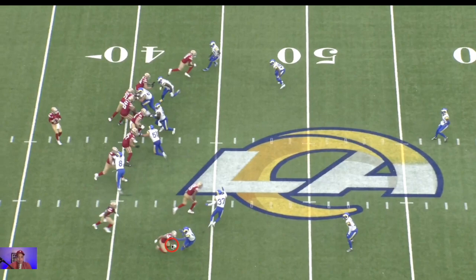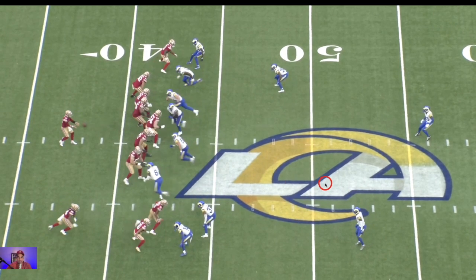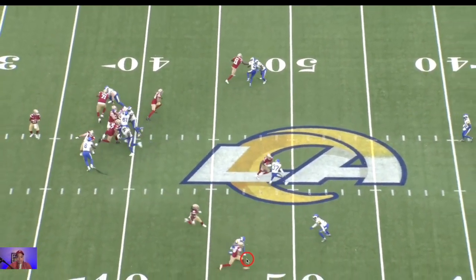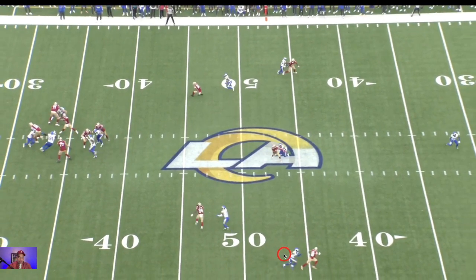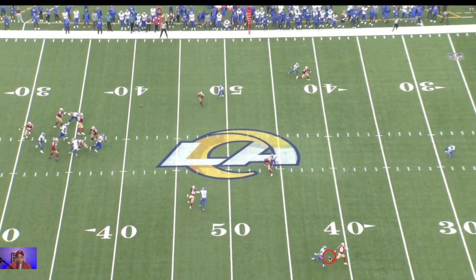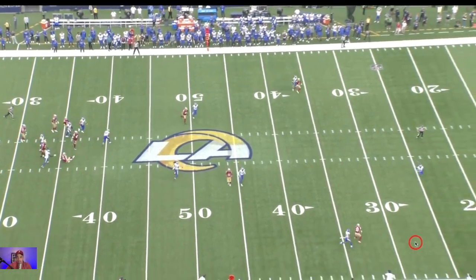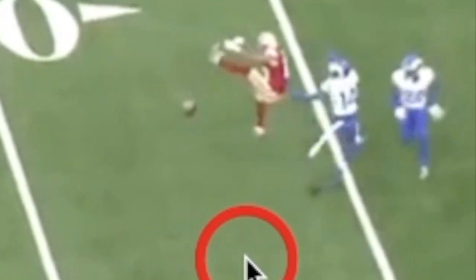This is a good job by Brock Purdy understanding his numbers here. He knows this is going to be man coverage on this side unless Jared Verse just backs out or this backer just backs out. With the safety being over here, you have to like this matchup to the right side, and well, he's open. Now, is this an underthrow? Yes, it is. But an NFL receiver needs to make that catch. That's all there is to it.